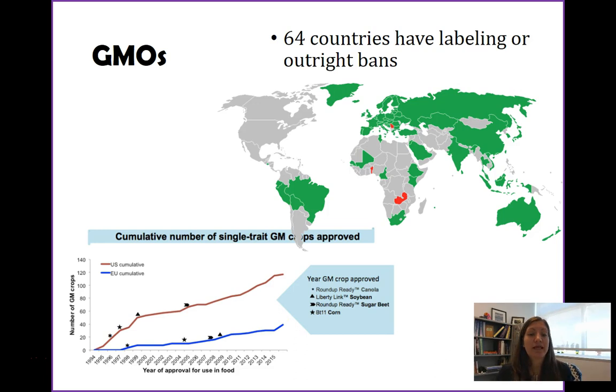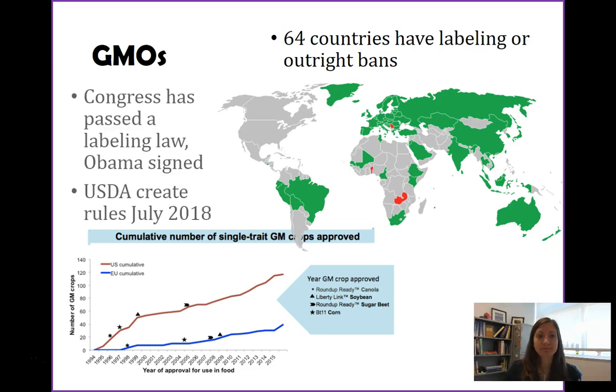So again, just showing it is safer, but this also shows you the difference between the precautionary principle and the American approach when it comes to new things on the market.